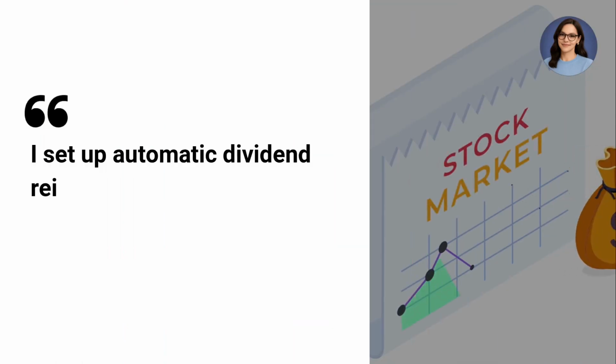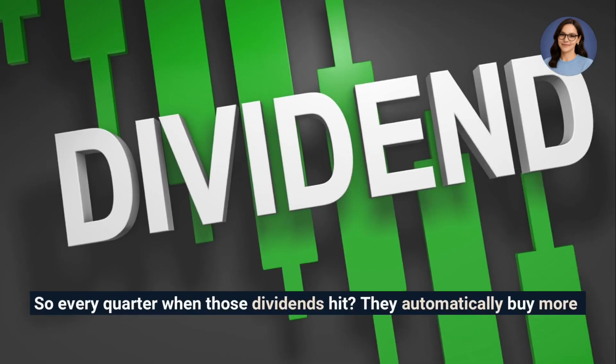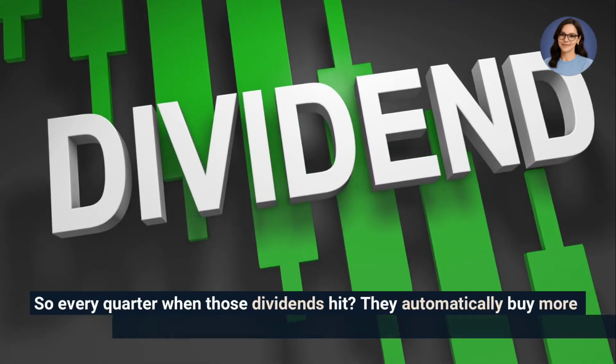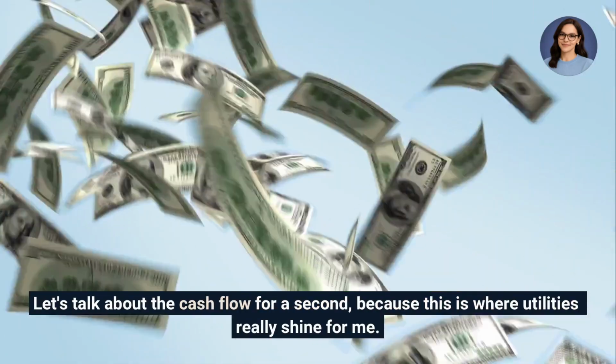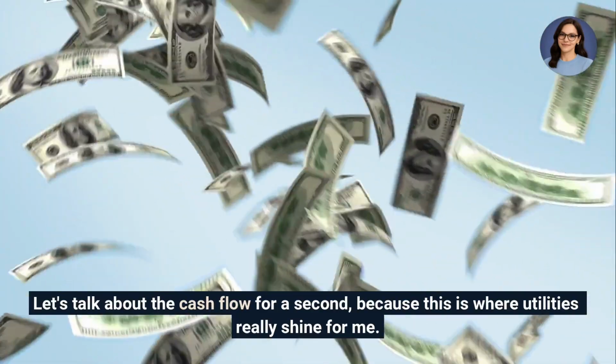And here's a little secret that's made a big difference. I set up automatic dividend reinvestment, DRIP, on all of these holdings. So every quarter when those dividends hit, they automatically buy more shares. I don't even have to think about it. It's compounding on autopilot.